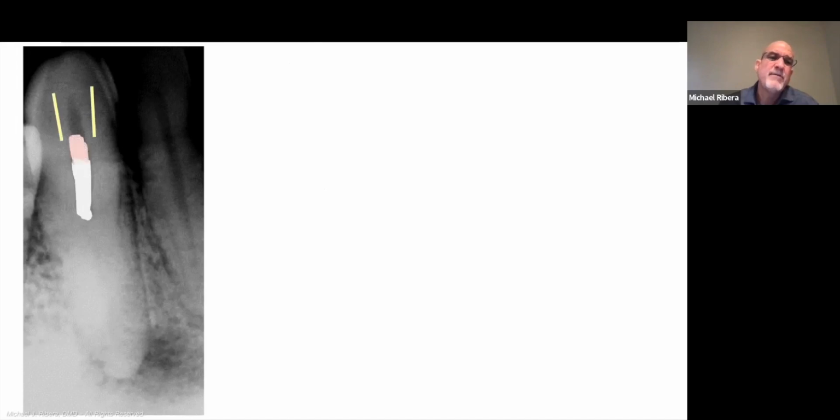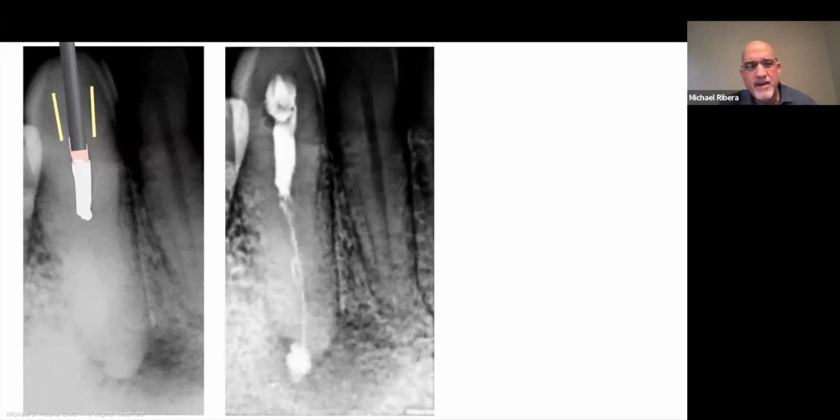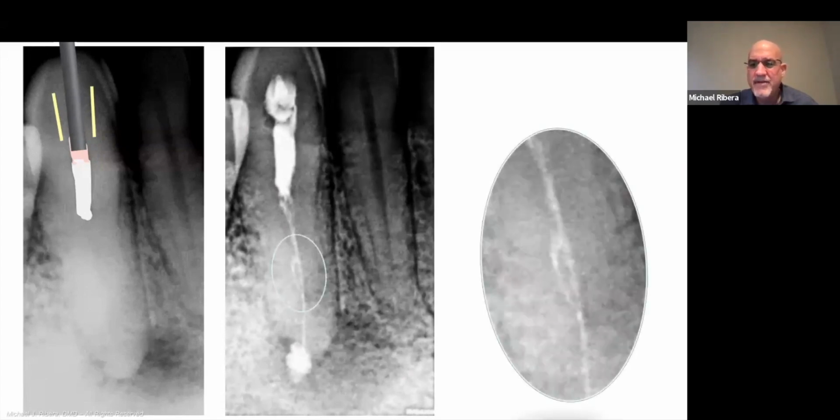And here's my number 4 or maybe 3 shoulder plugger stepping on it. Just one time, let me go back. You step on it just one time. This creates tremendous hydraulics, about 2,000 pounds per square inch. We take a final radiograph, and that's what we see on our screen. Take a look at the mid-root loop, courtesy of GentleWave.